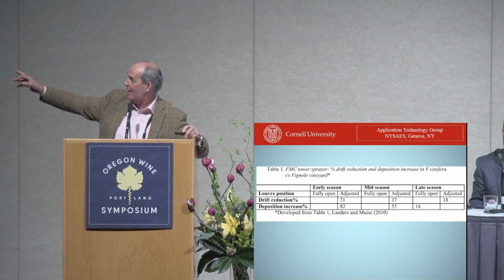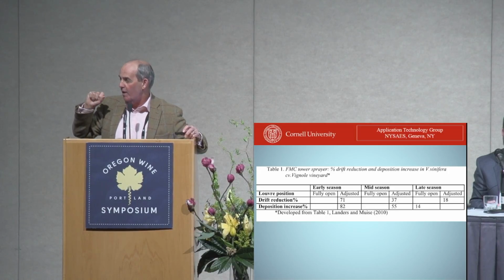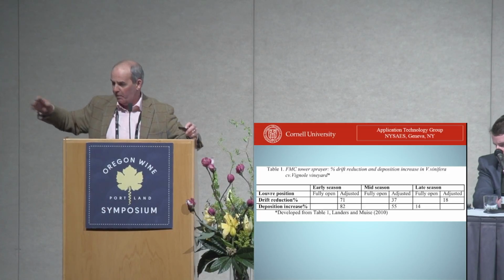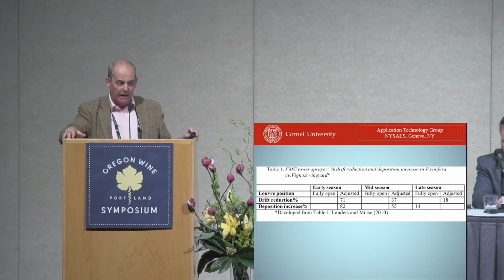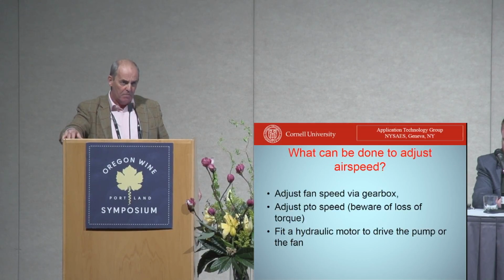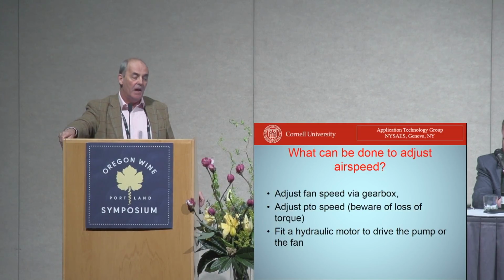But the point to note in late season, if we shut the air down too much, we then lose penetration, and therefore we need a wee bit of air always just to help penetrate the canopy to get it into those clusters. Then airspeed, we must adjust airspeed. Old-fashioned sprayers are not very good at this.